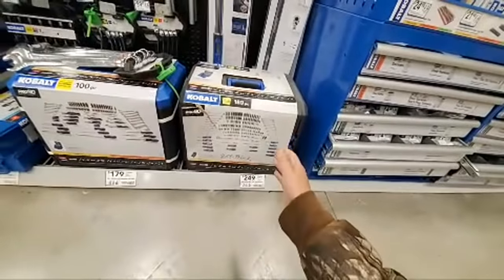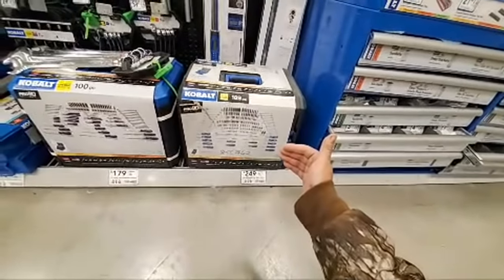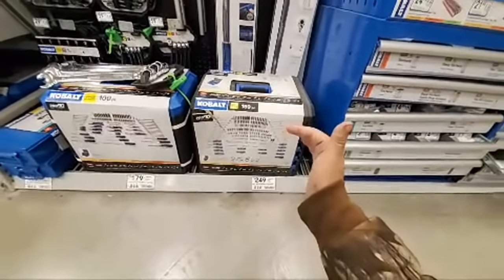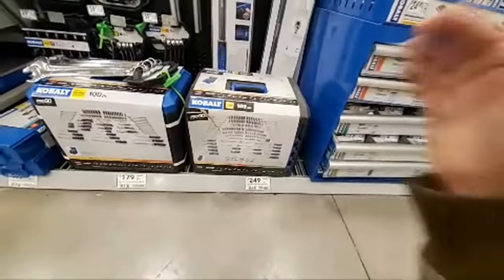All right, so here's a 189 piece. This isn't really a mechanics tool set, but they're calling this a mechanics tool set. Instead of 227, this is 189 pieces. And look how much they want.